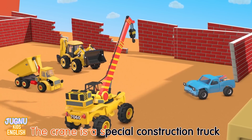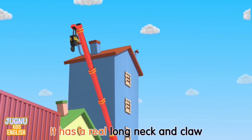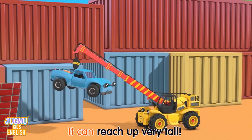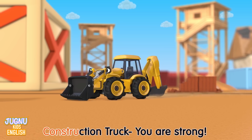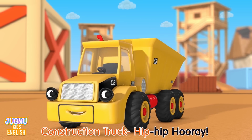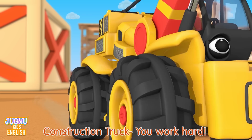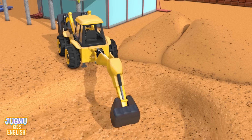The crane is a special construction truck. It has a real long neck and claw. It moves things from place to place. It can reach up very tall. Construction truck, you're strong. Construction truck, hip, hip, hooray. Construction truck, you work so hard. Construction truck, you save the day.